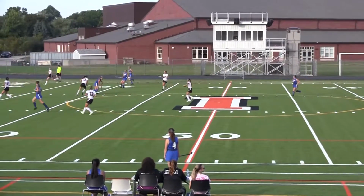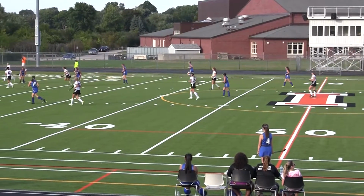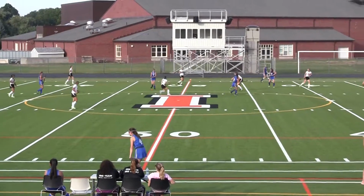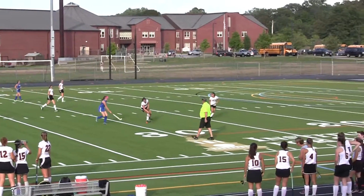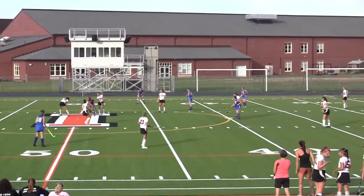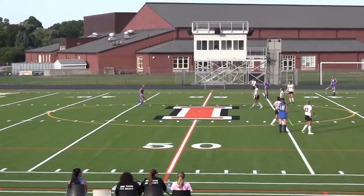Middle of the field, Julia. Gets it back. Spins. She's got Amanda up there. Ball back at midfield. Georgetown bounces it. Lauren spins it away and taps it up to Kelsey. And that's going to be Georgetown ball. 4:34 left in the game.